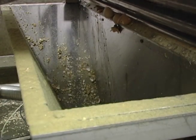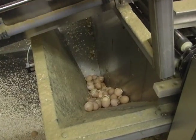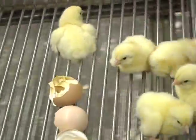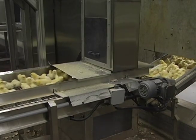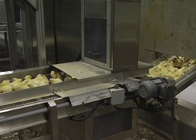Shells are collected in a hopper and are sent for rendering. Unhatched eggs and cull chicks are humanely euthanized. Chicks are transported by conveyor belt to the processing room and onto a grading table. Hatching trays are cleaned for reuse. This process is highly efficient because the machine and belts eliminate the need to handle each chick.